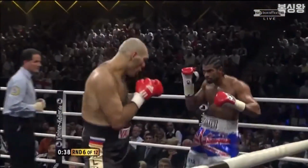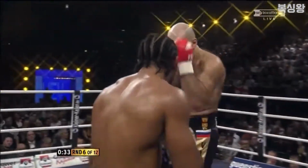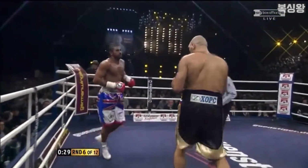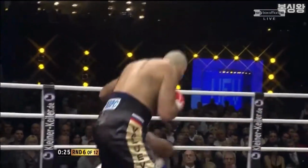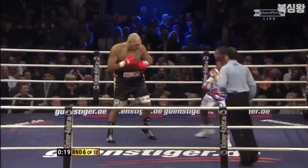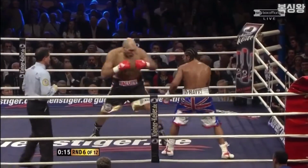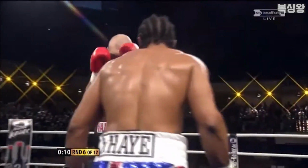It has to be said, Valuev's been the beneficiary of a number of close-ish decisions in his world championship fights, when he's nearly always had home advantage. He's got him with a body shot there. The more Valuev can mix it at close quarters with Haye, the more he can make the huge difference in weight tell. Valuev blocking the right hand there from Haye. He must be frustrated, but again he's keeping his boxing together, because this is what he does.